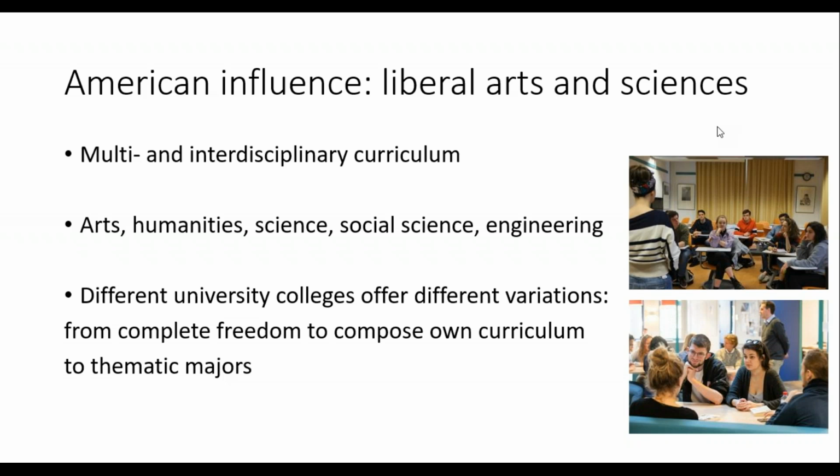In the Netherlands, usually, and in most of Europe, usually when you choose to study something, you go particularly into that program, right? So if you want to study history, you only study history. If you want to study psychology, you would go directly into a psychology bachelor's degree. At the university colleges, because of this liberal arts and sciences ethos, it's spread across all the different disciplines and subjects and topics. So your degree is going to be interdisciplinary by nature.